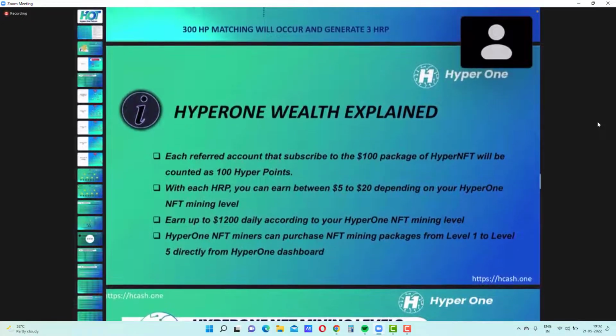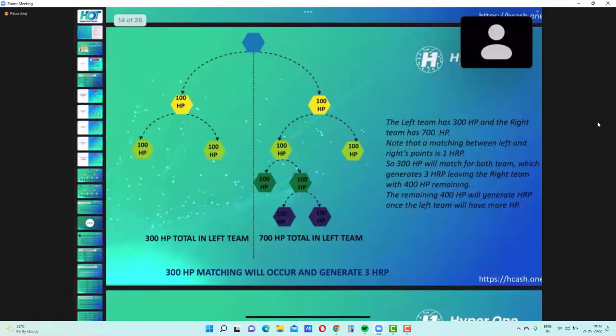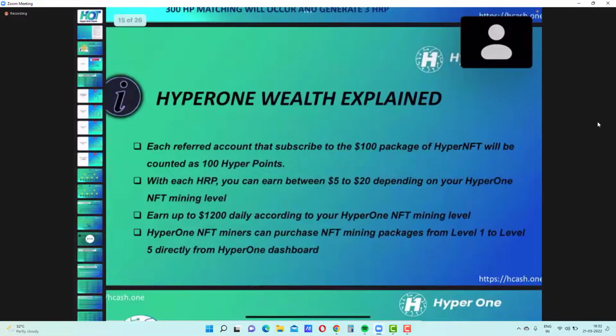HYPERONE NFT miners can purchase NFT mining package from level 1 to level 5 directly from the HYPERONE dashboard. So you've noticed that here we stop at level 5 because only level 1 to level 5 are available on our platform right now.